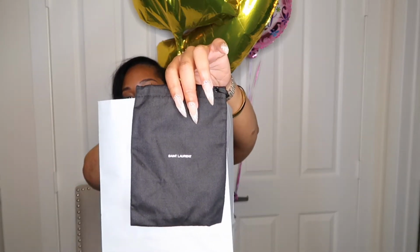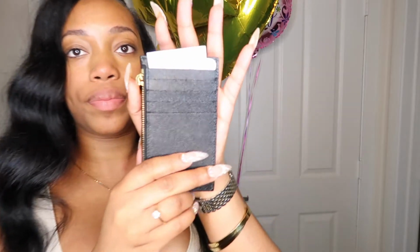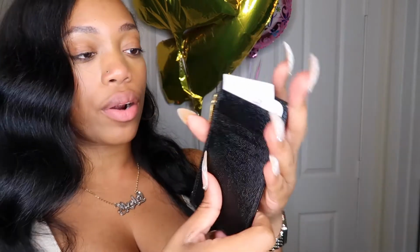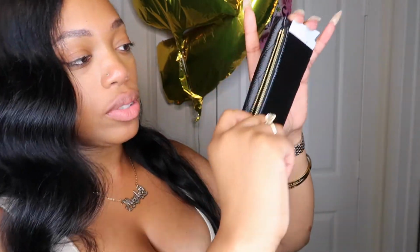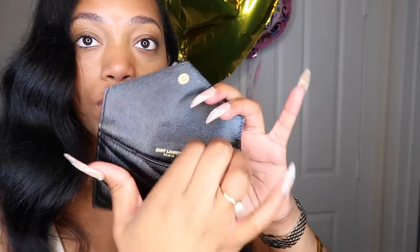Oops, it came in this little dust bag. This is Saint Laurent. And this is how it looks. So I have 5 different slots to put my cards. It also has a little zipper piece. You could put something in here. And then they have a flap. You open it. You can put more stuff in here as well. Anyway, so this is what I got.